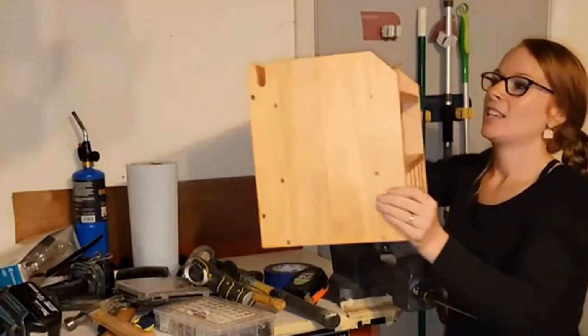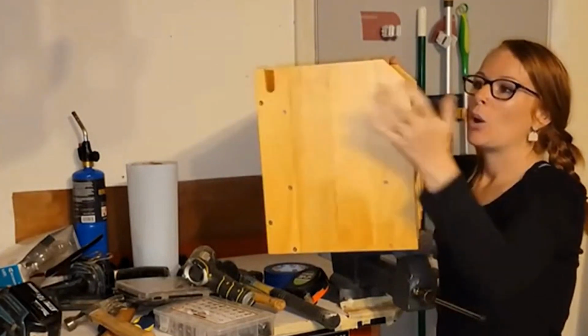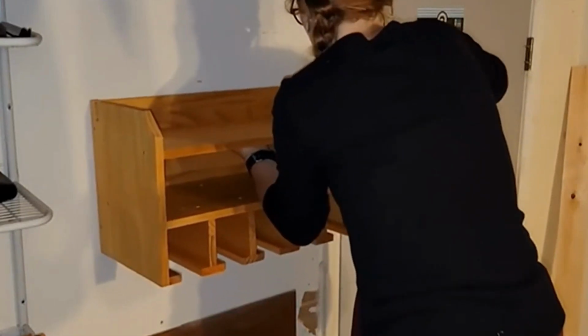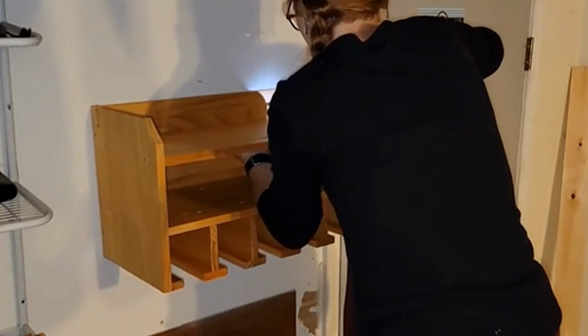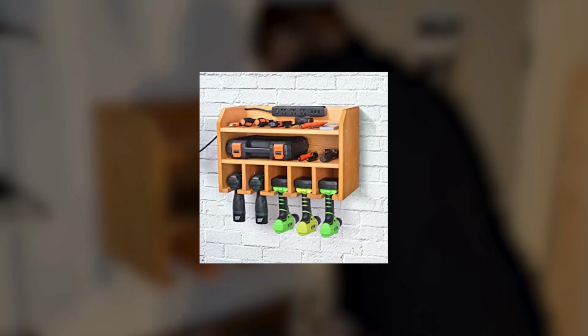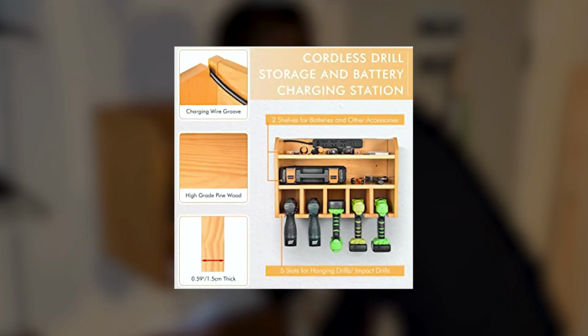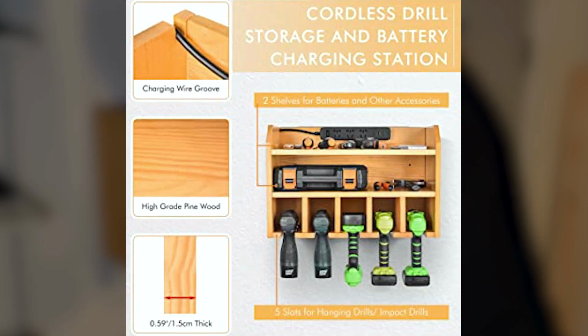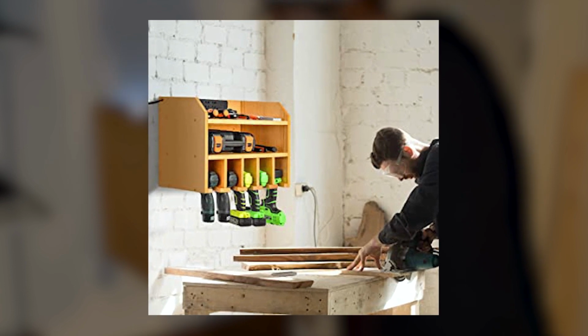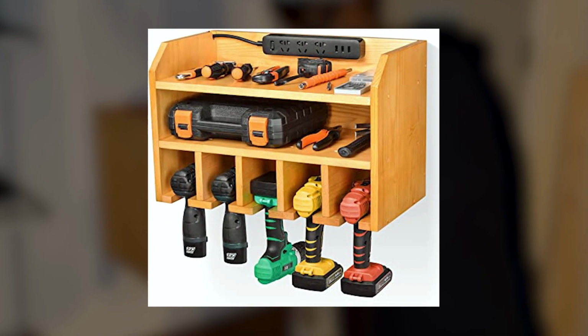Number 8. Sunix Cordless Drill Charging Station Power Tool Organizer, $69. This Sunix Cordless Drill Charging Station Power Tool Organizer provides space for up to 5 cordless drills or drivers, chargers, and 2 shelves on top. It also features 5 drill hangers. Drill bits and other supplies are kept on the shelves. Additionally, because of its enhanced real wood construction and high quality finish, this drill storage holder can accommodate a variety of heavy tools without any issues.